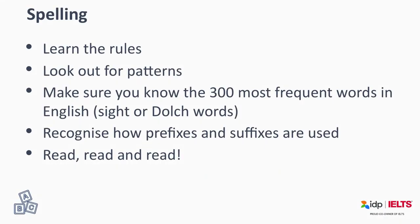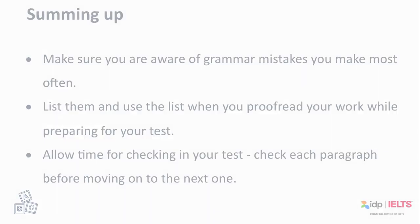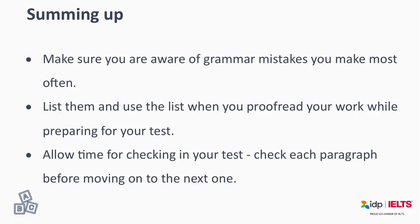Read, read and read some more. The more you do this, the more familiar you will become with English spelling patterns and rules. Make sure you're aware of your common grammar mistakes before you take the test. You might have to ask a professional English teacher to help you with this. Draw up a list of your common errors and have it next to you every time you proofread your work at home. You also need to make sure you allow a few minutes in the test for checking your work.